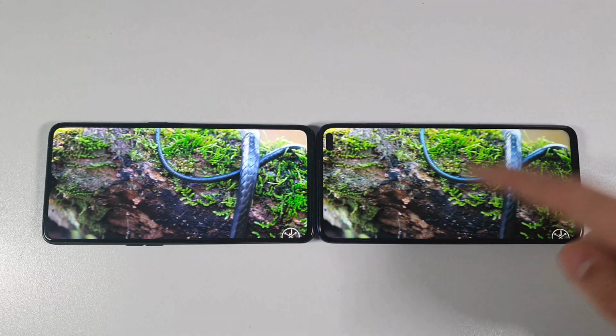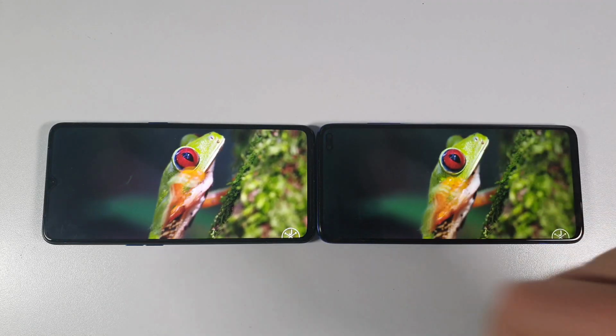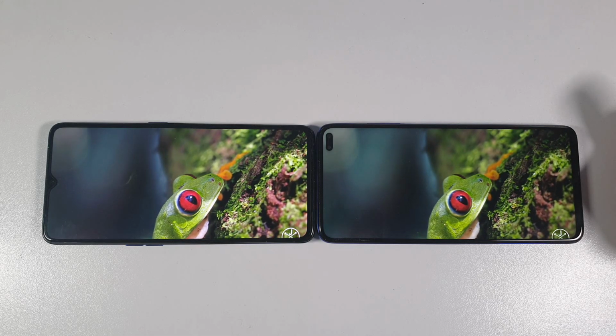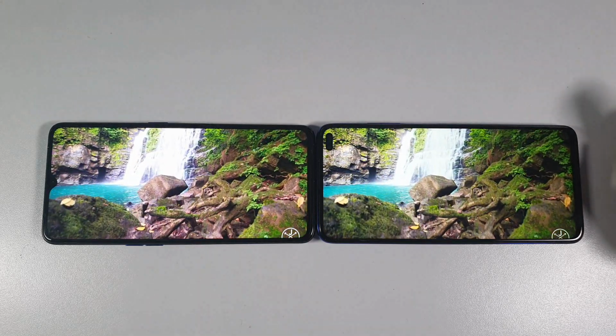So in reality, you're gonna have a slightly more responsive and more fluid display with the Redmi K30. Ninjas, you can also play games which support 120 hertz. I didn't even know, but there's a huge list of 90 and 120 hertz games.